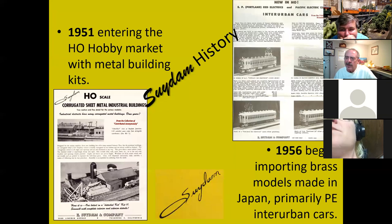You could probably use Walther's glue or some epoxy or something else, but solder is a fantastic joint if you get it right. But just like doing brass work on a locomotive, it's a skill you've got to learn. So anyway, that started in 1951. And a couple years later in 1956, they began to import brass models from Japan.